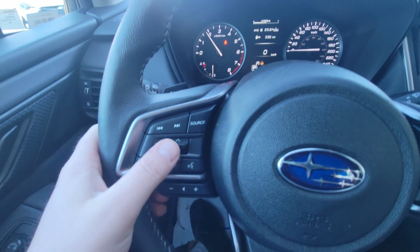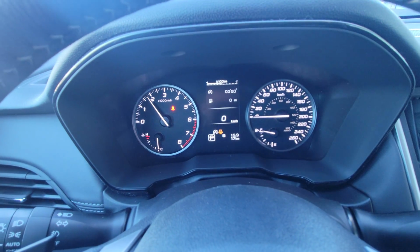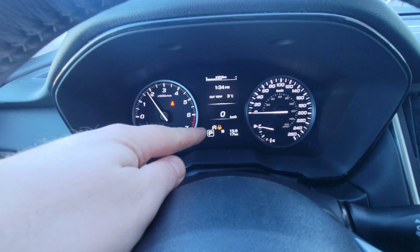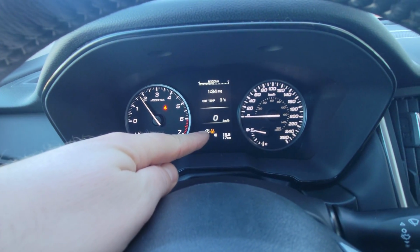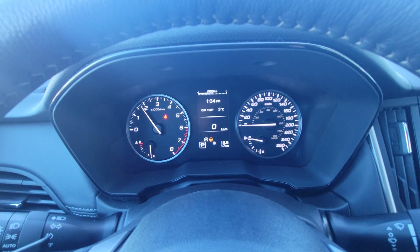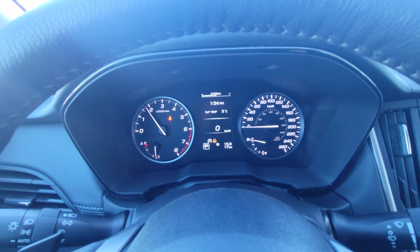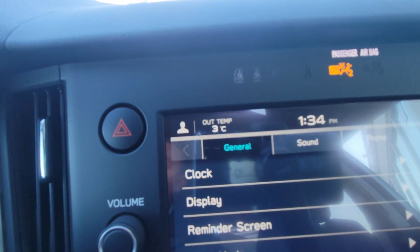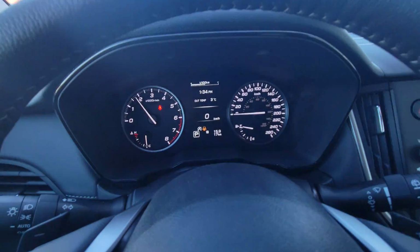It's down here now. This changes our small little center display, gives us different information depending on what we want to look at. And I do always get asked, what's that little orange light there? That is a snowflake on the road. That's saying it's at a temperature where it could be slick on the road, so be careful. And that comes on at 3 or 4 degrees Celsius and below.